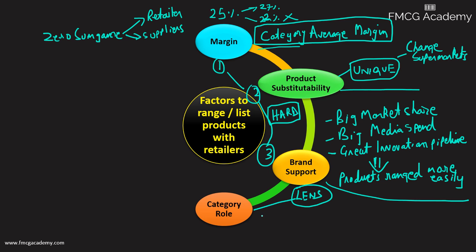So are you seen as the market leader? And this is very common, market leader with below average margin. So remember, if the category average margin is 25%, half the business has got to be below 25. Or a large part has to be below. So that's an average, remember.